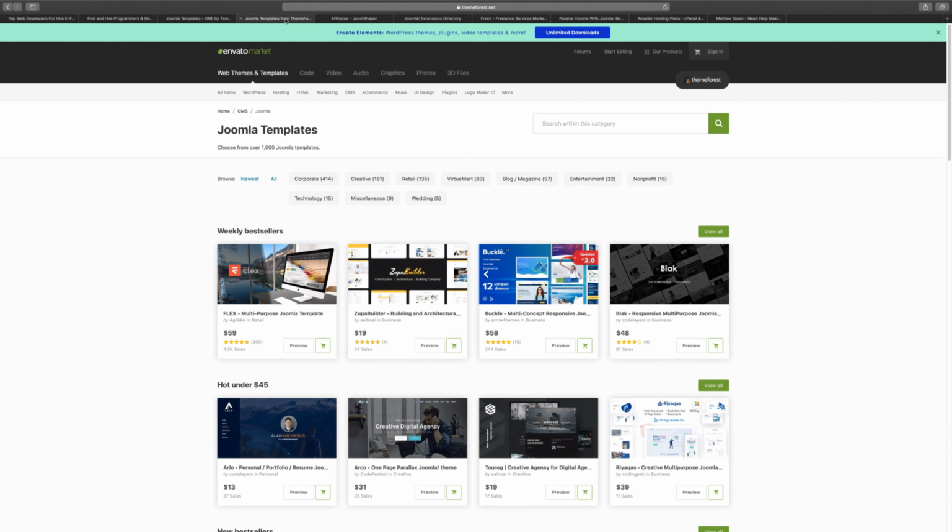So we looked at that. Being a template designer where you sell your templates is a great thing because you work at your own pace. You build everything, you upload everything, people demo it, people preview it, then they purchase it from there.